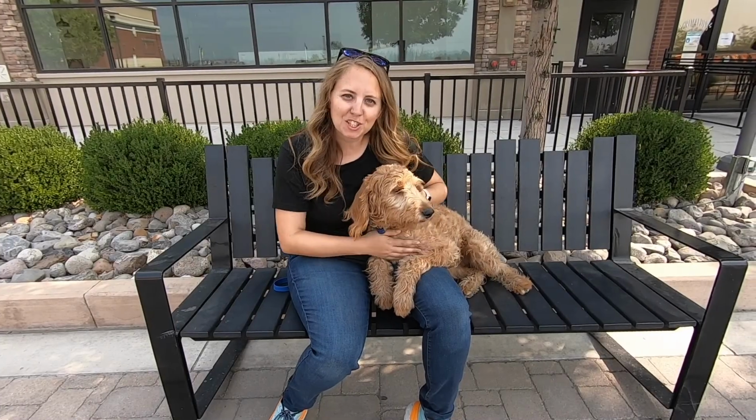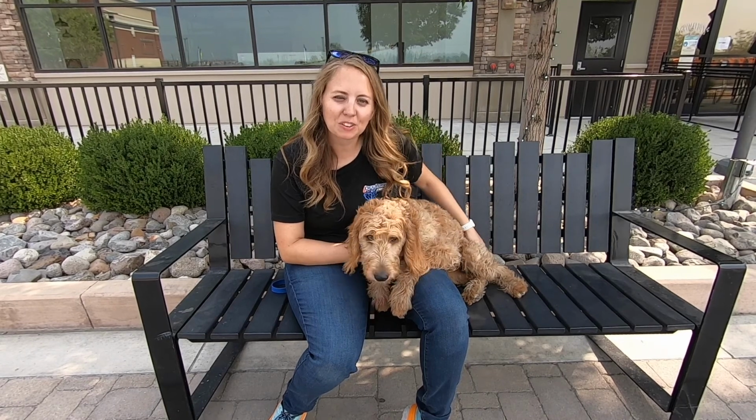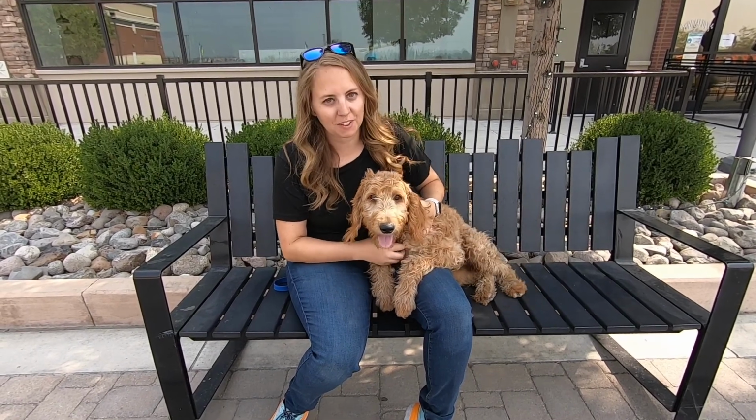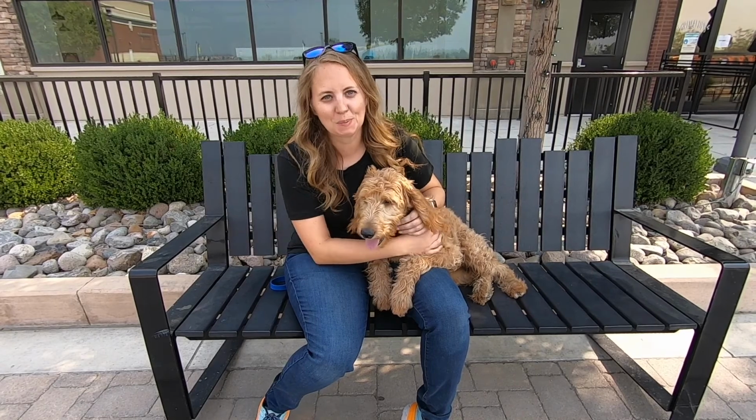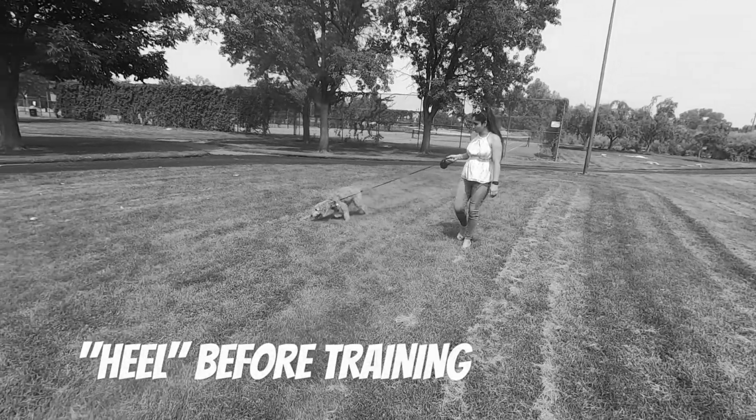Guys, this is Katie with Off Leash Canine Training, and this is Blossom. Blossom is a 6-month-old golden doodle who came to Off Leash for lots of reasons. She needed a total obedience makeover. When out on walks, she would pull really hard, especially for this tiny little dog.